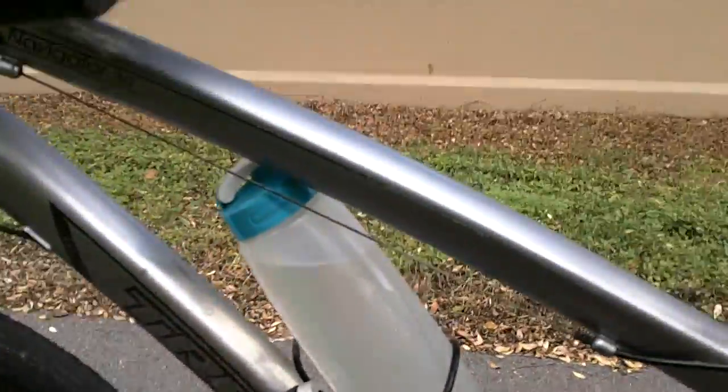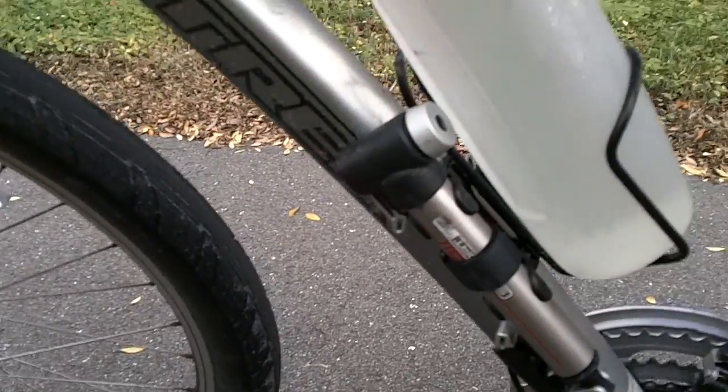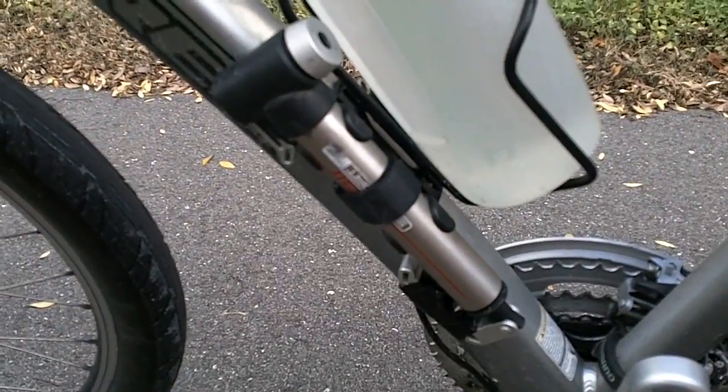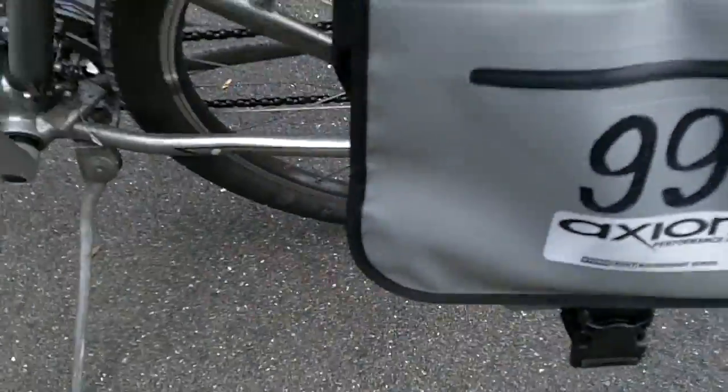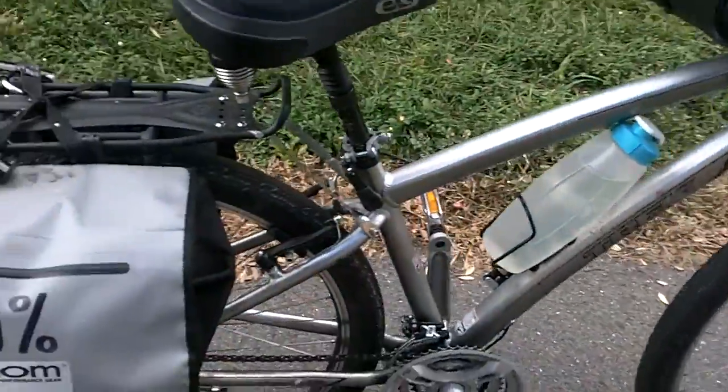So, let me see, what else do I have? I have a Rubbermaid bottle that I got at Kmart because it's big and it fits in there. I have my small air pump, which works pretty nice. I had company just now.